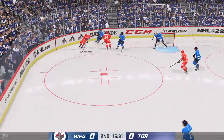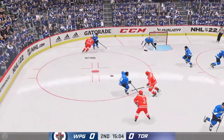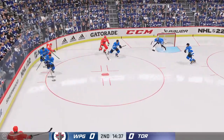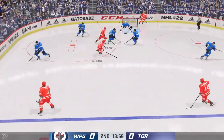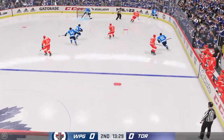He was held off. No call. Marner back to the point. Hall fires. That's up and over the net. Matthews to it. Nylander for Toronto. William Nylander along the boards. Couldn't get that free. Kept in by the Leafs. Hall in further for Nylander in front of the net. Trying to get that for Marner. Just about halfway. We're scoreless in Scotiabank Arena.